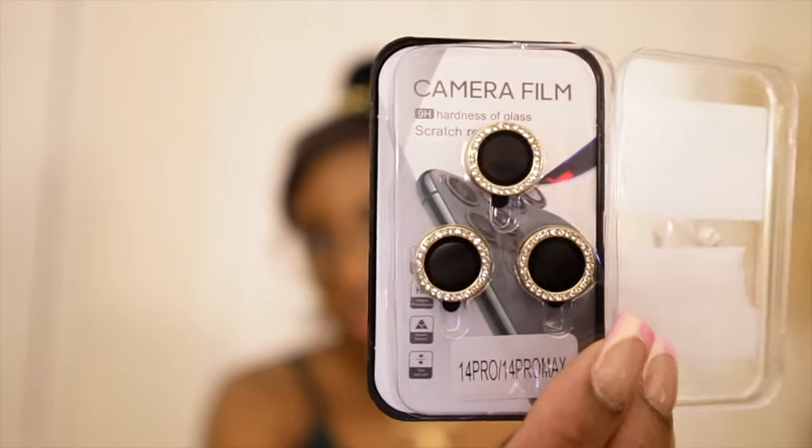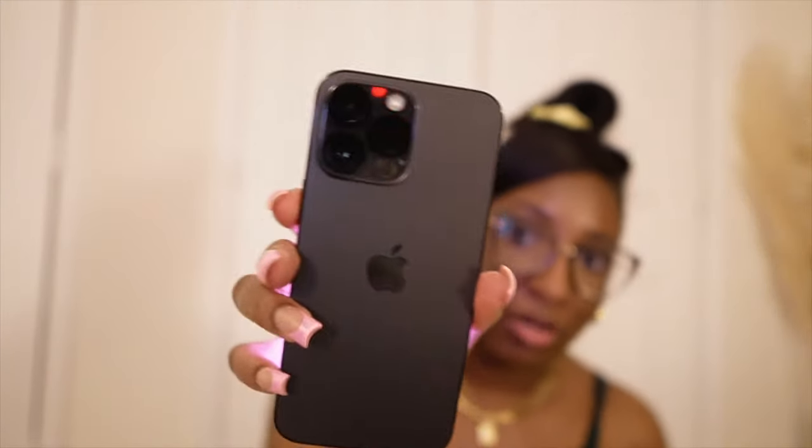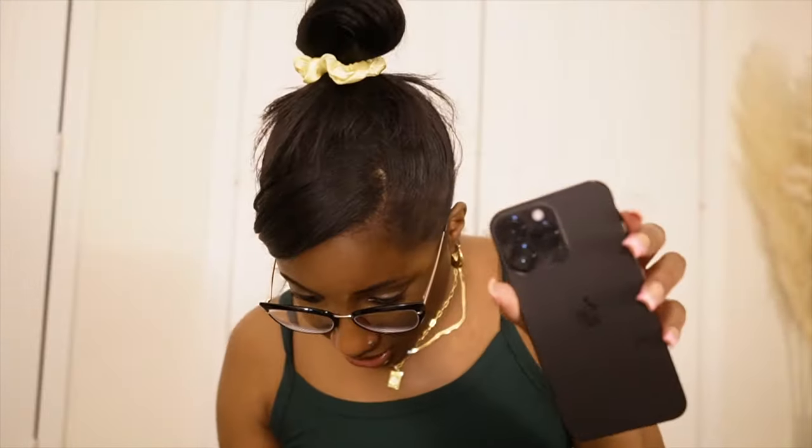They're like gold. Ooh, baby, I'm about to put this on. Nah, let me clean my phone, honey. I did buy a new phone case too. So this is how my phone looks without that on there. I took it off. Let me sanitize my phone and then I'm gonna be right back.